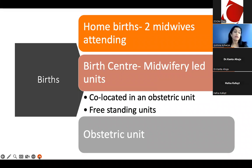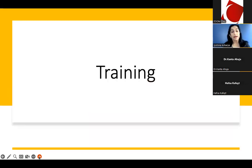So that is how it works in the UK. Now, if it's a complicated patient and the second on call is not confident delivering the baby or managing the patient, then they will ring the consultant to come in and help out. Right, let's look at the training now.